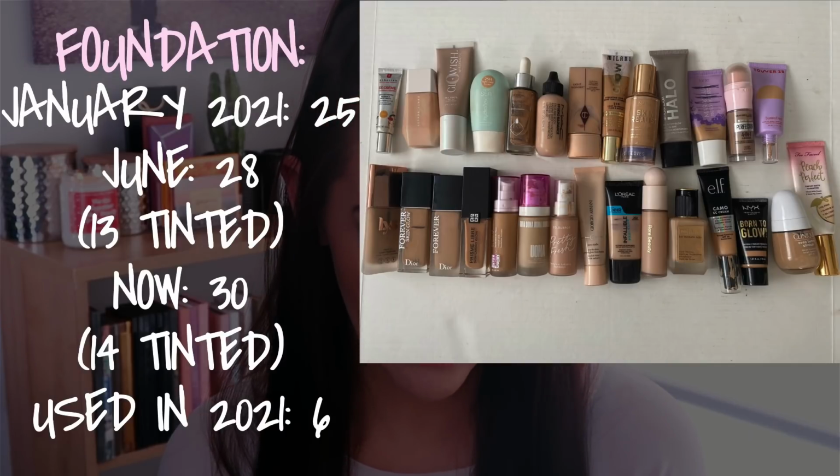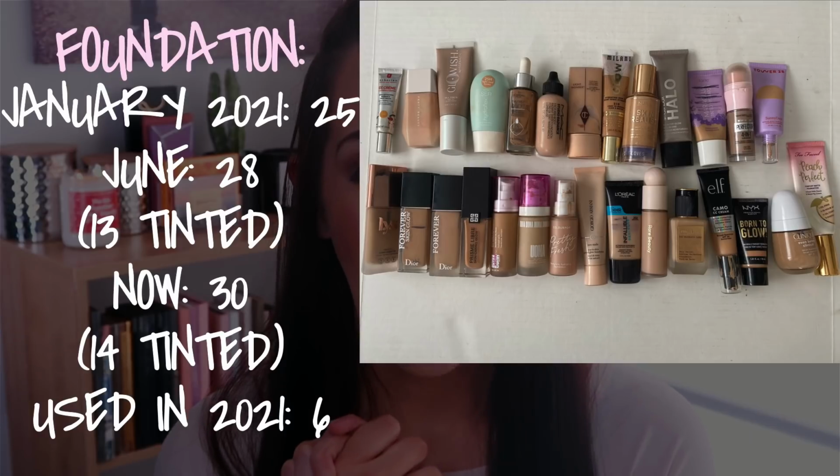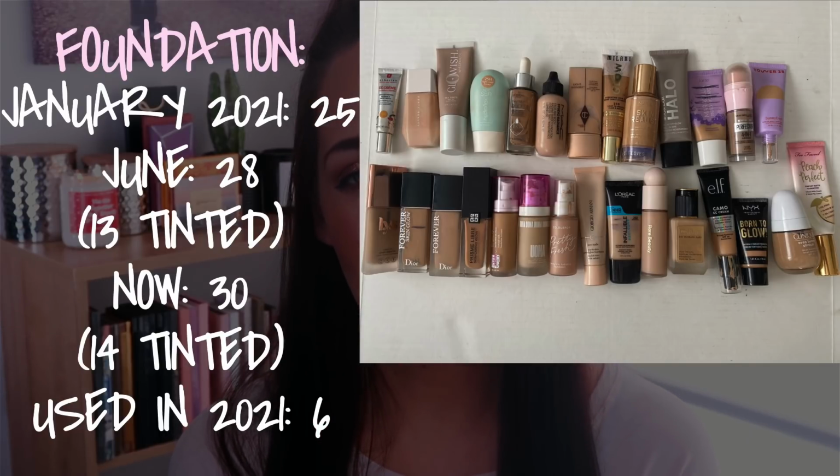For the foundation category, this one was a bit of a doozy this year. So I started the year with 25 foundations. At the June update, I had 28 foundations, 13 of those being tinted moisturizers or low coverage foundations, and 15 of those being just your standard foundation, if you will. Now I'm currently at 30 foundations, 14 of those being tinted moisturizers and 16 of those being regular standard foundations, if you will. I have way too many foundations, especially because last year I only used up 6 foundations.